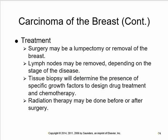So you hope to catch it early and have a lumpectomy. If it's larger, we can move with full mastectomy. Lymph nodes get removed because they biopsy them, and if they are found to have cancerous cells in them, then they get removed. This can lead to lymphedema, the one arm swelling quite a bit. They're all biopsied, so they look for growth factors, and those factors will design the treatment.